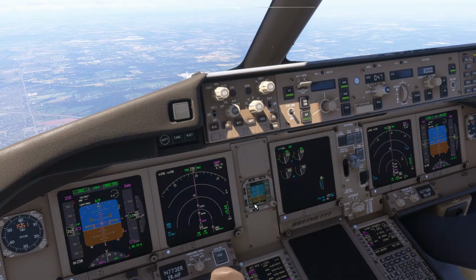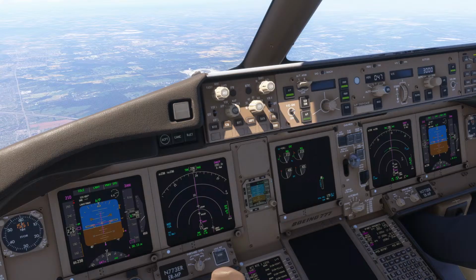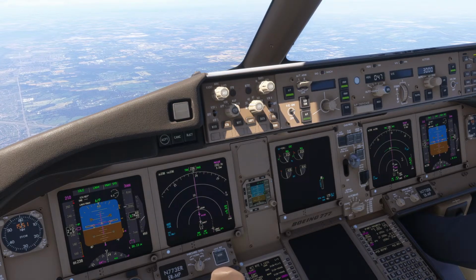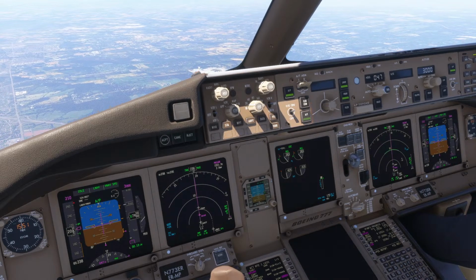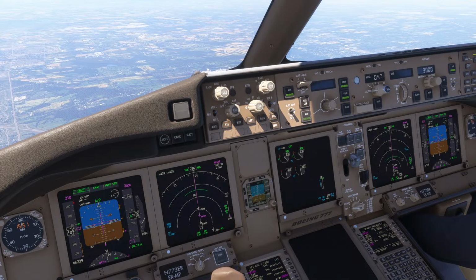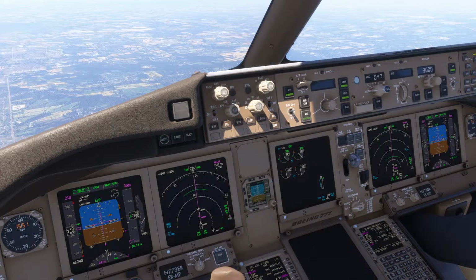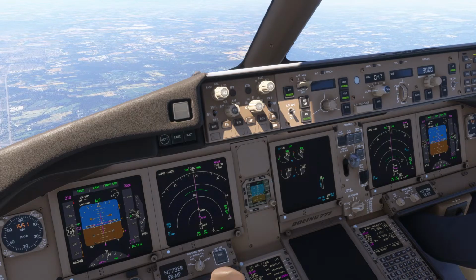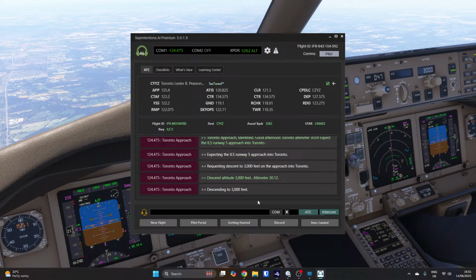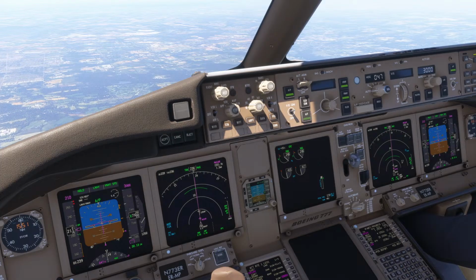Yeah, this is working now, look. I wonder earlier, I just dialed it in early, didn't I? So it didn't want to descend because it didn't need to. Or I'm presuming that's what happened. So their actual instruction, yeah, they didn't tell us to turn, so we're just going to wait for vectors. We should go past Lorannen and get vectors.